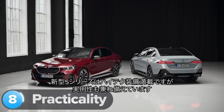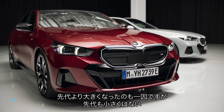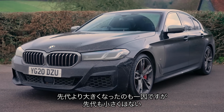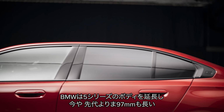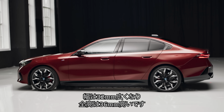Even though the new 5 Series is absolutely rammed with technology, it's still going to be very practical. Why? Well, it's a lot bigger than the old car for starters. And that car wasn't exactly small. BMW has stretched its new 5 Series so that it's now 97mm longer than the old model. It's also 32mm wider and 36mm taller.